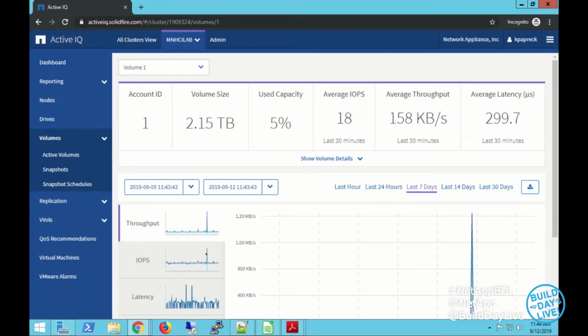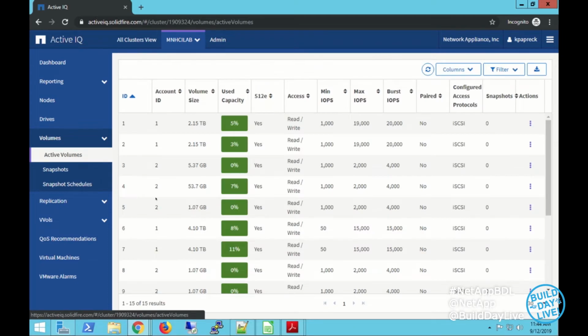All of the things that your storage administrator traditionally is looking at as they're helping you troubleshoot issues with your applications. Correct. Other things I like to look at is, as we talk about quality of service, and if you go back to the active volumes tab, we have some different quality of services configured. We can see 20,000 burst and these different maxes, and customers often say, well, what do I need to configure? How do I need to consume this?